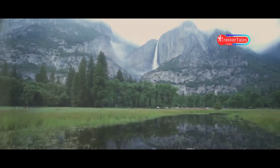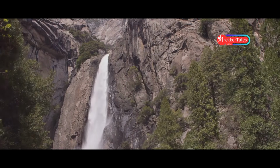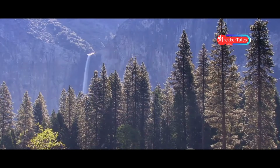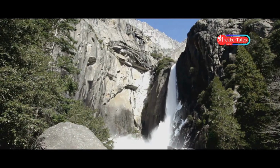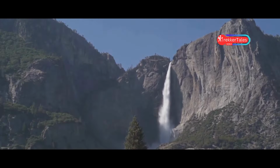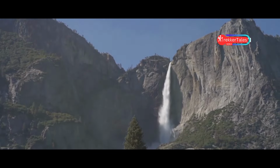Our next adventure takes us to the base of Lower Yosemite Fall, an easy and accessible trail suitable for all ages and abilities. The paved one-mile loop winds through a lush meadow, offering stunning views of Lower Yosemite Fall as it cascades over the granite cliffs. Feel the cool mist on your face as you approach the base of the falls, and listen to the thunderous roar of the water as it crashes into the pool below.